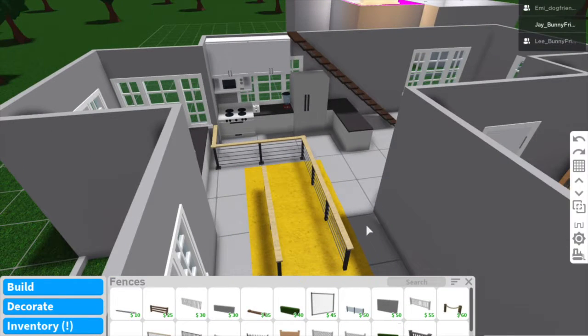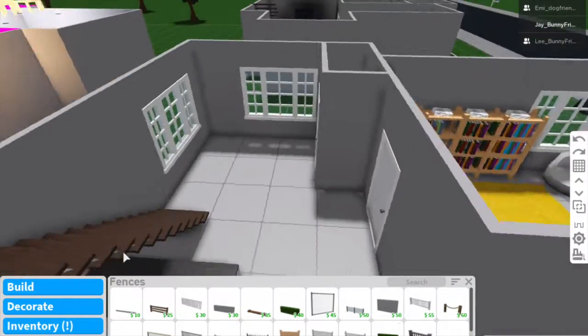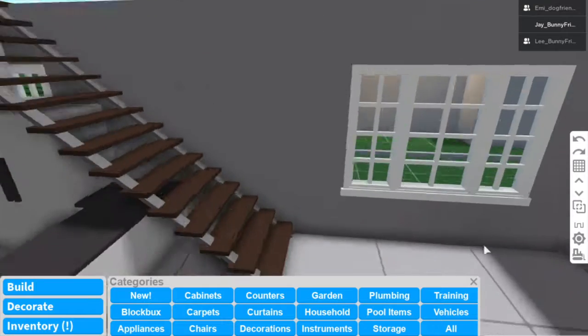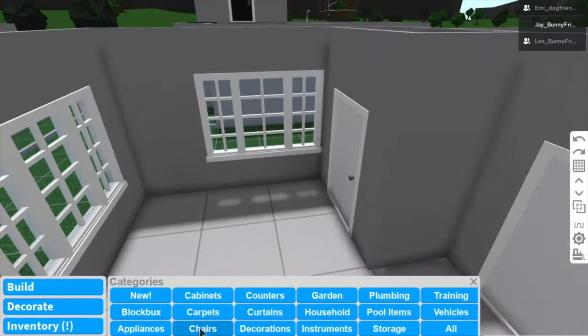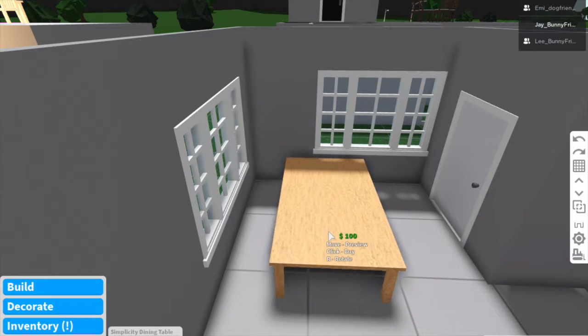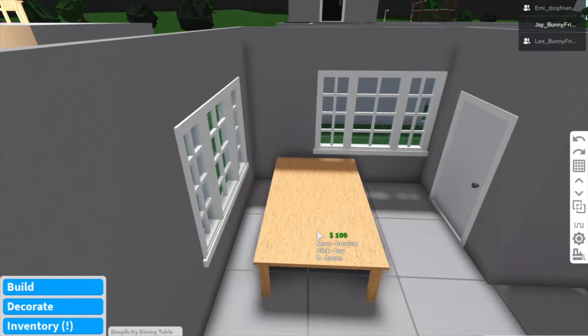So right here, I did the little reception area. The reason I put that there is because I want them to pay me. So if you want to come here, pay me, please. Thank you. So that's what I decided to do. And over here, I did the dining room. It took me forever to do this.